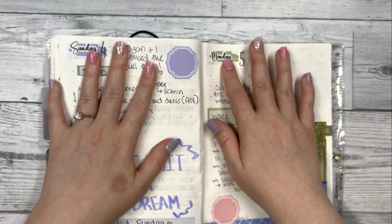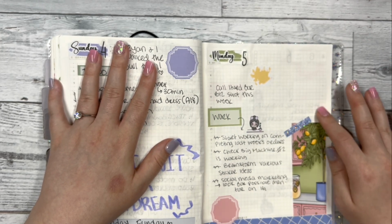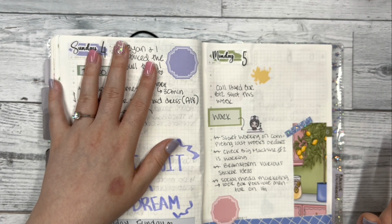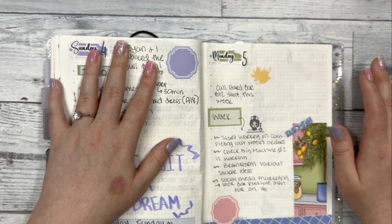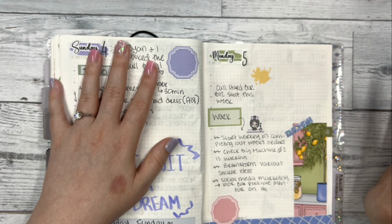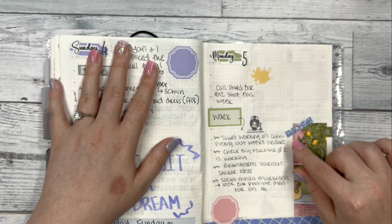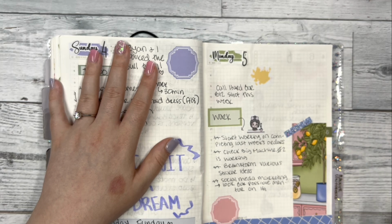Okay, so we're starting with Monday, and for the dailies, I used the pink lemonade journal kit, and I also used some of the leftover stickers from the Hobonichi Weeks kit. So it's super awesome. If you get the journal kit and also the weeks kit, you can mix and match them because it's the same design, just different sizes. So I use these glitter headers from the Hobonichi Weeks kit that look really nice.